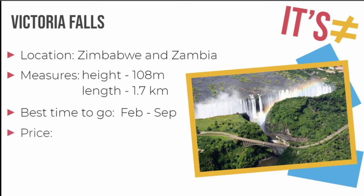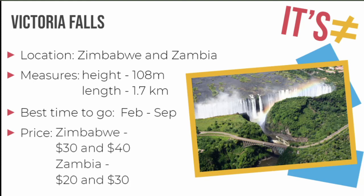The price. What is the price to see this beauty? Since it is between two countries, the price also depends on which country you are going through. So you can enter the waterfall and take a look at it. If you go through Zimbabwe, you have to pay $40, all right? $30 if you're a native, which I think the probabilities are kind of low. And through Zambia, $20 if you're a native and $30 if you are a foreigner, which I think is the case.